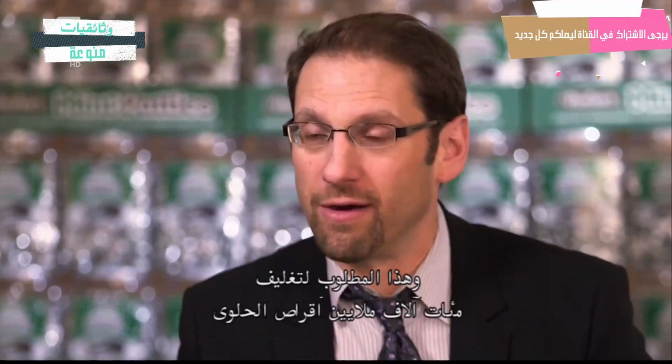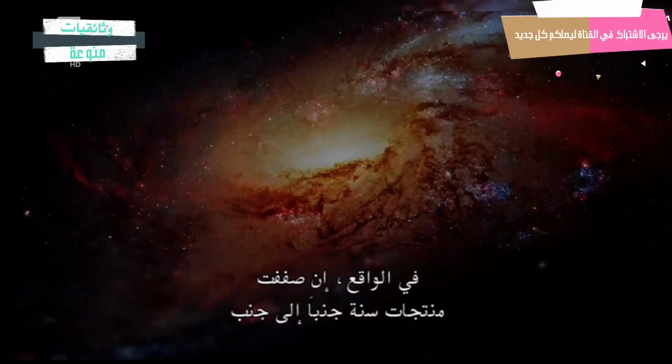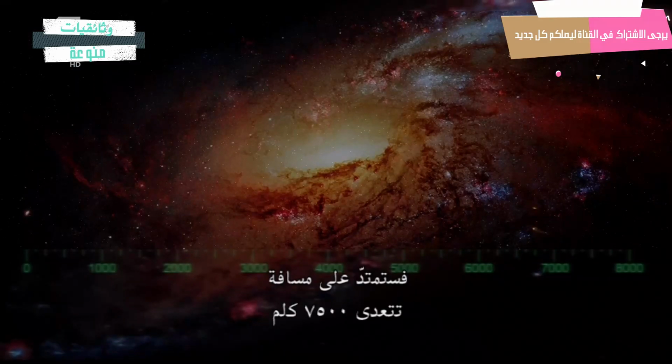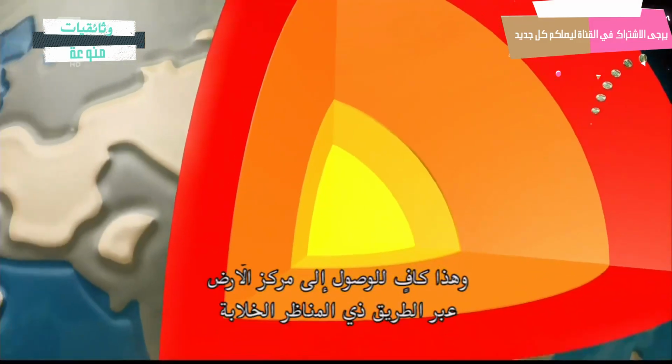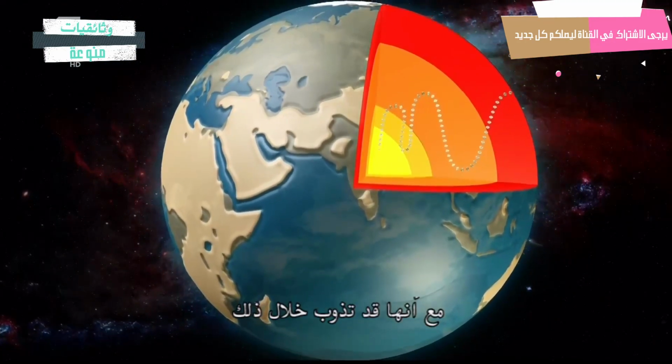22 of those wrapping machines, all working sort of together in noisy harmony, are what's required to wrap the hundreds of thousands or millions of mints that we're producing every day. In fact, if you lined up a year's worth side by side, they'd stretch over 7,500 kilometers, enough to reach the center of the Earth via the scenic route, although they'd probably melt by then.